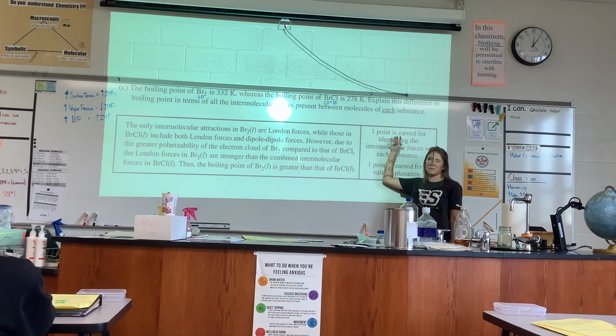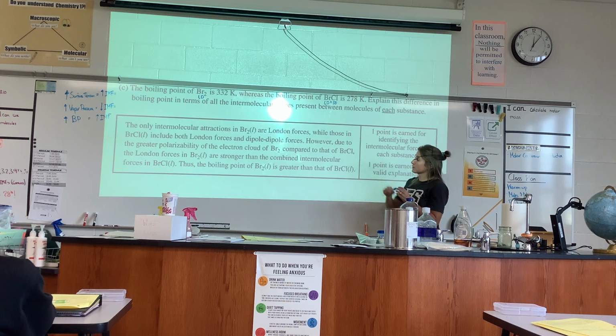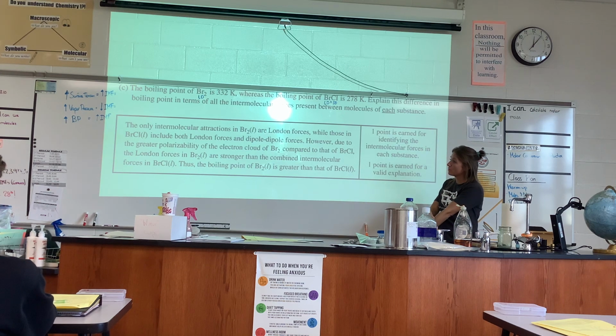This is, I think, from last year's test. This was a question that was on it. And this is the corresponding answer rubric of how it was graded. Okay? So it says, the only intermolecular attractions in Br2 are London, while those in BrCl include both London and dipole.